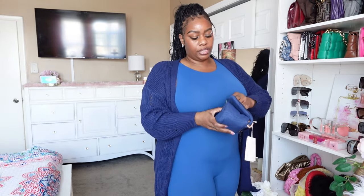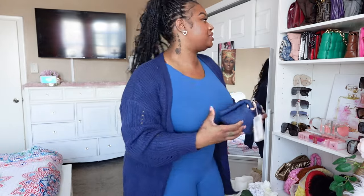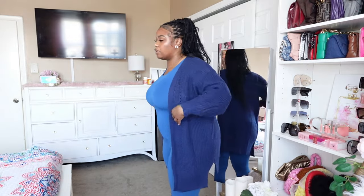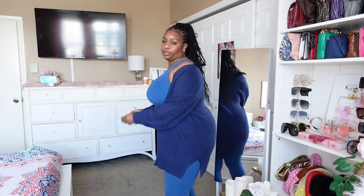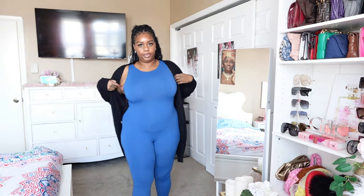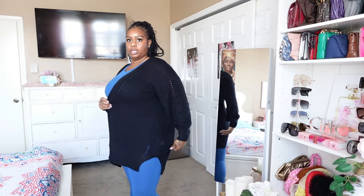One thing about Target bags, some of them could be expensive, I think, but this one was $30 and they normally have pretty good quality, so it's not gonna rip up on you or anything. But for $30, come on. All right, let me show you the next one. The next one is a black one. It is the same as the navy, so no pockets. But still cute.